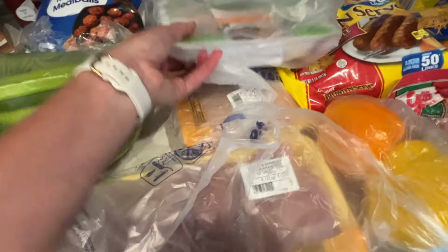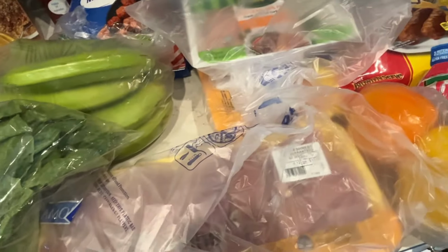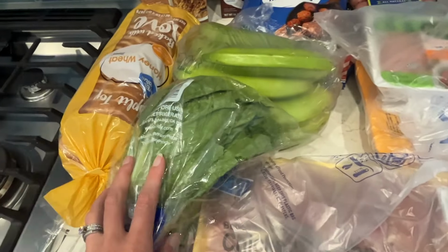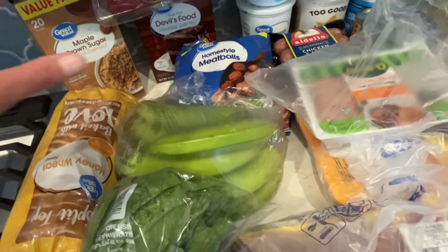Chicken thighs. Under here's chicken breasts. We do a lot of chicken. We grill it up and I just have it ready for salads, sandwiches, and whatnot. So lots of chicken. Lettuce for salads. I'm going to do chicken Caesar salad, my favorite meal.